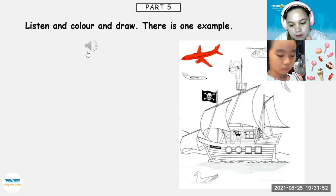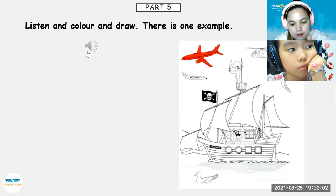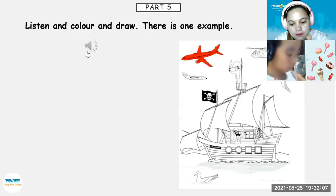Can you colour it red? Colour the big plane red. That's right. Can you see the red plane? This is an example. Now you listen and colour and draw.